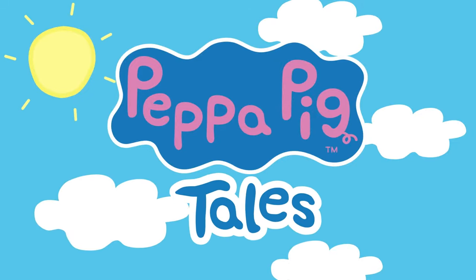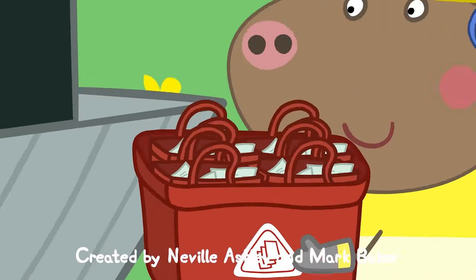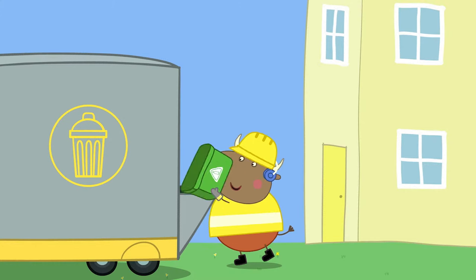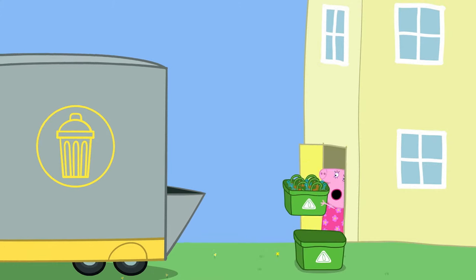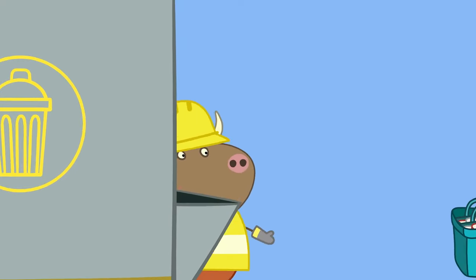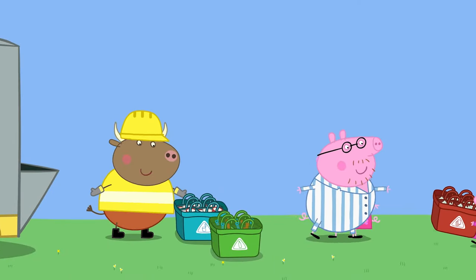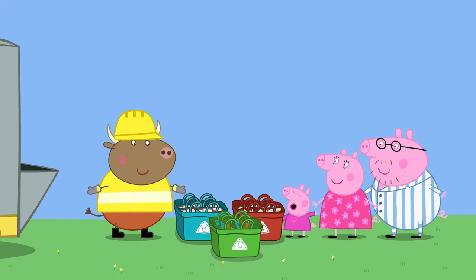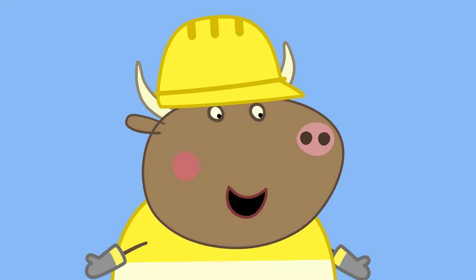It is bin day today, so Mr. Bull is up early to collect all the bins in the town. Stop! But Mummy and Daddy Pig forgot to put the bins out last night. Don't forget these, Mr. Bull, for you. Moo! You're just in time.